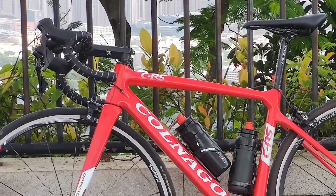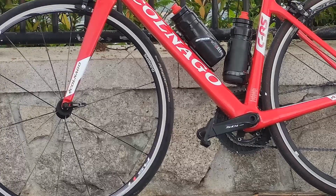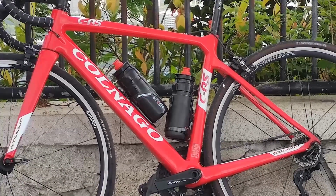Wow, that's a long stem. A Shimano Pro stem looks like, with some Shimano wheels. Oh wait, no, we've got a Shimano front wheel and we've got a Campi rear wheel. Okay, a nice mix and match going on here.